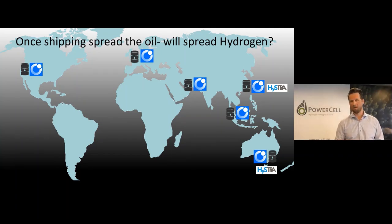There are actually examples of hydrogen being transported shortly. There was a showcase planned for the Olympics in Japan by the Japanese government, and the project is called Histra. It's actually a bunker vessel of 75 tons of liquid hydrogen being taken from Australia over to Japan as a bunker scenario.